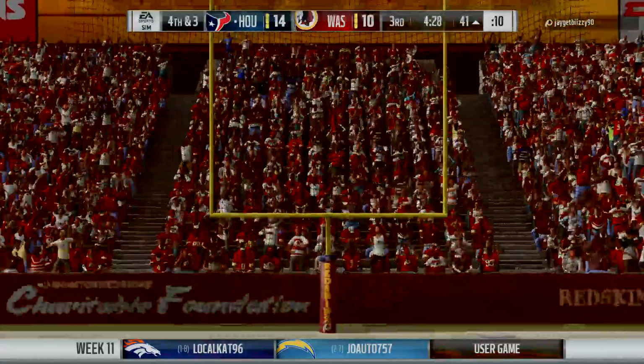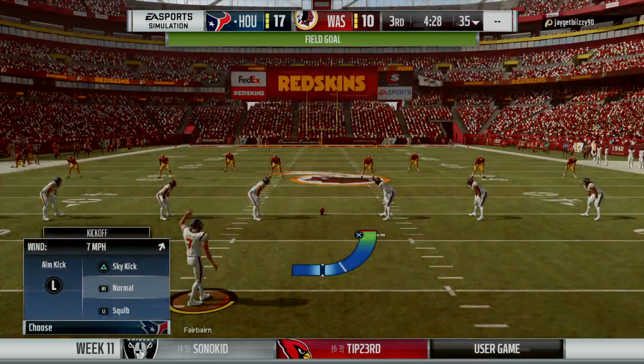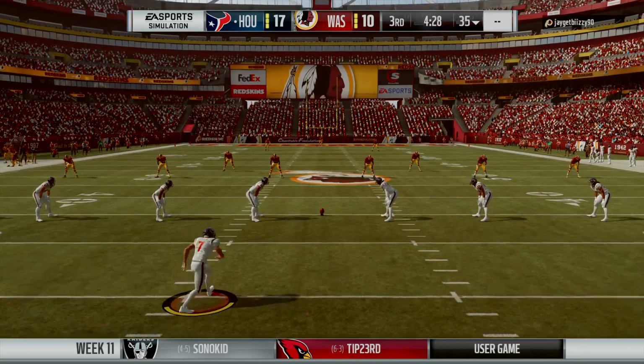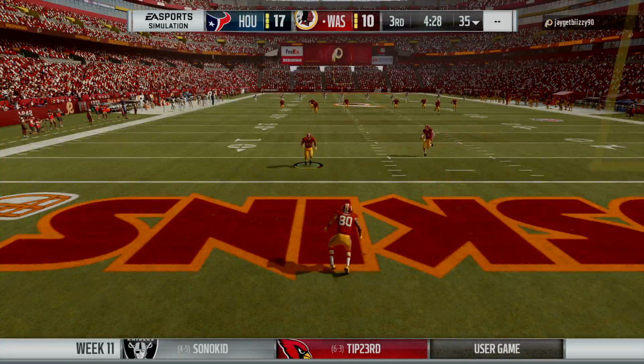And I tell you what, he got it from 58. That had lots of leg behind it. These kickers now, it's like we take them for granted. Kicks like that used to be such a big deal, and now you just expect them to make it.